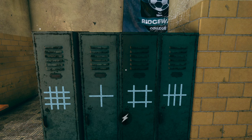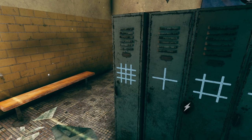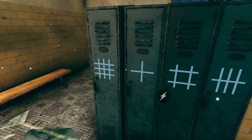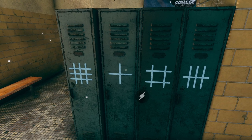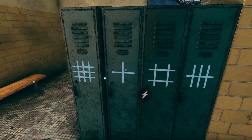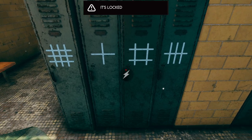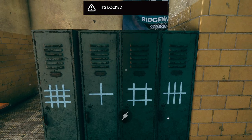Maybe we're counting intersections of lines. So you'd have 1, 2, 3, 4, 5, 6, 7, 8, 9, 10, 11, 12, 13, 14, 15, 16, 17, 18. You can't do that. It's 18 sections. Clicking that to make myself feel better. What do we have?